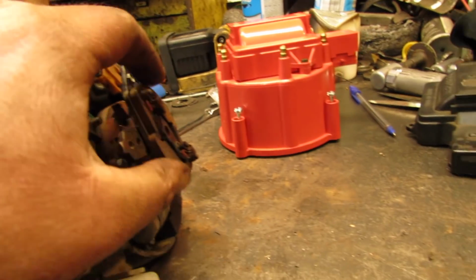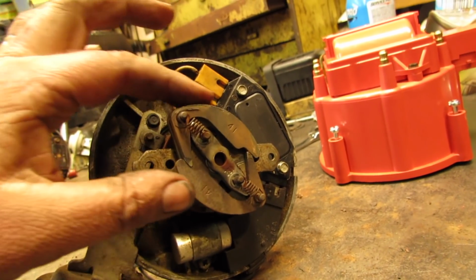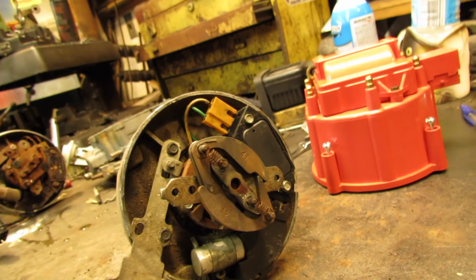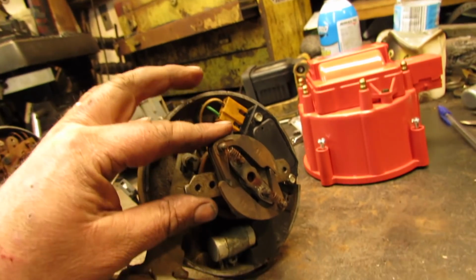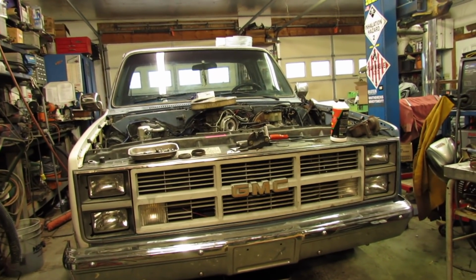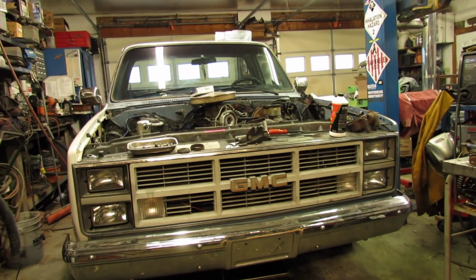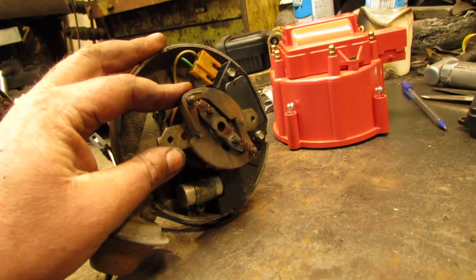I'm going to slide this shaft out, and I'm going to take these weights off and the springs, and I am going to limit the advance a little bit, I think with a little bit of braze, because I think in the brief time I drove it, it has too much mechanical advance. Anyways, that's my theory. And I got it all apart here, and I kind of want to do it now.